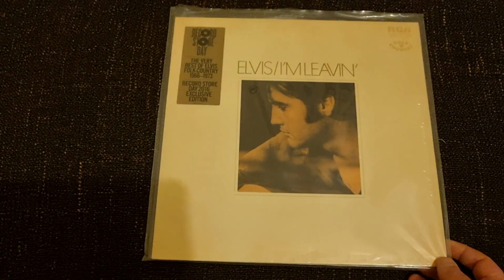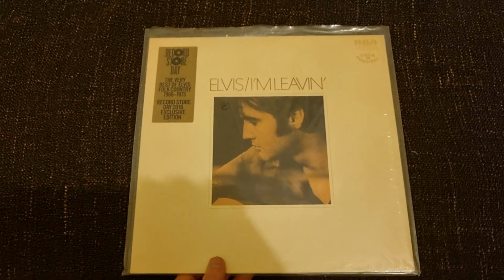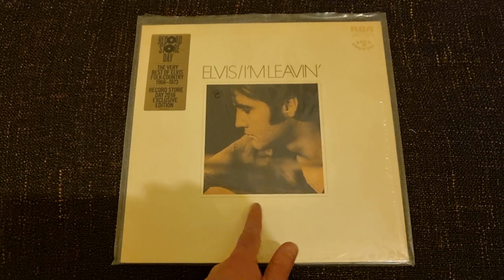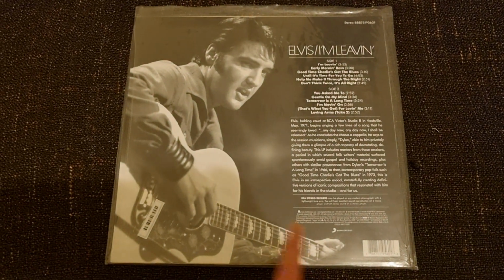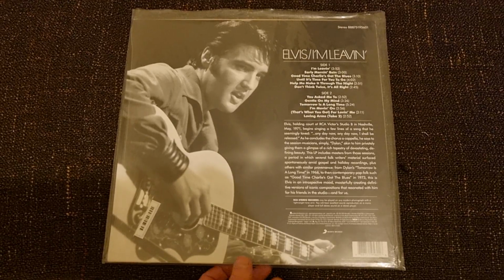The next is a Record Store Day release, and it is the fantastic album I'm Leaving. And again, quite a rare album now to get a hold of. And again, I just love that image there of Elvis. On the back, another great image from the 68 special with the track listing. So there we have I'm Leaving.